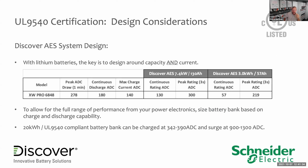It's just a quick note on sizing here, because you saw the different sizes of the batteries. You may wonder why, let's say, one of our 3 kilowatt batteries can't be singularly installed with a 6848. The answer in the short case is that it could, but you'd have to derate the 6848 and not get the full benefit of its output. As you can see here, I have the continuous ratings and the peak ratings for both the surge and or charge of the batteries.